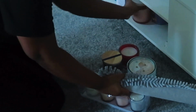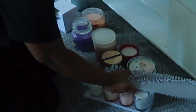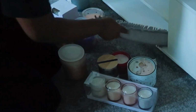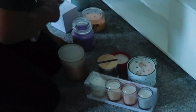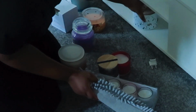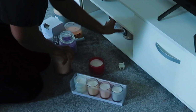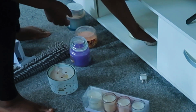I don't know if I mentioned, I think I did, because of Zane, I haven't been able to light candles. I heard it's not really healthy for them. So I'm just going to move these candles somewhere else because I'm not using them anymore. I'm just going to keep one. My theme for this clean today is to just keep things nice and simple, but festive.